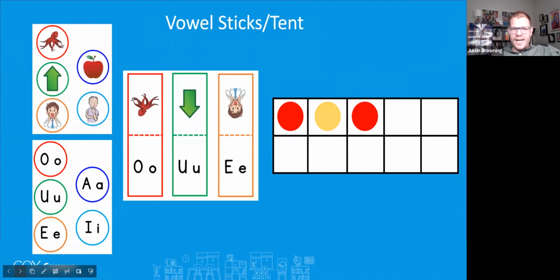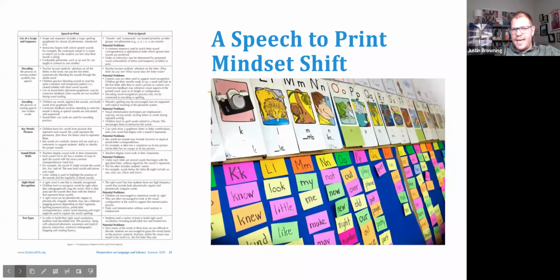And so these are just a few activities that you can use to help students really master those vowel phonemes. And so now what we're going to do is take just a second to ask a question, and we're going to move into looking at a speech-to-print mindset shift. In the chat, you're going to see a link to the document that's over here. It's rather wordy, so we're not going to actually go through it right now. But it really outlines the difference between a speech-to-print approach and a print-to-speech approach. So, Sally, I'm going to let you go ahead and take it from here.